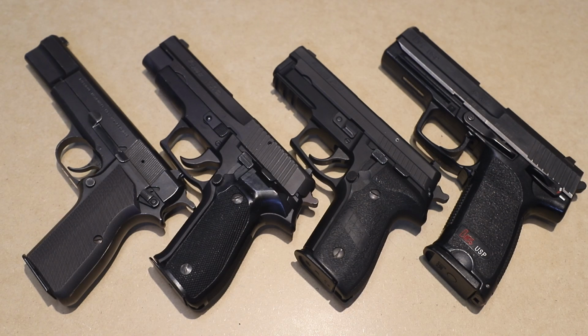Okay, so let's talk about the pistols from left to right. Right here we have a FN High Power. I know people also call it a Browning High Power, but John Moses Browning actually developed the FN High Power.